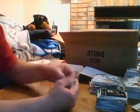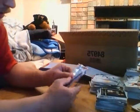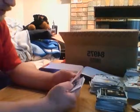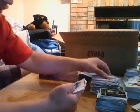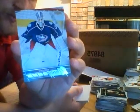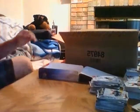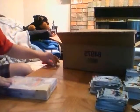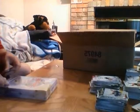Yeah. Okay. That was easy to open. McDavid Auto. No, we get a Joonas Korpisalo, also a Young Guns update. On to the next one. On to the next one. Woot woot.